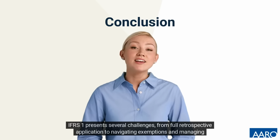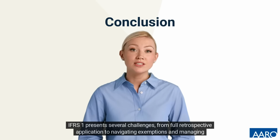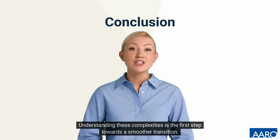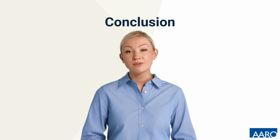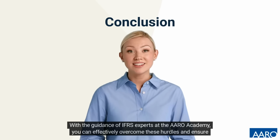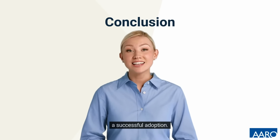IFRS 1 presents several challenges, from full retrospective application to navigating exemptions and managing deferred taxes. Understanding these complexities is the first step towards a smoother transition. With the guidance of IFRS experts at the Arrow Academy, you can effectively overcome these hurdles and ensure a successful adoption.